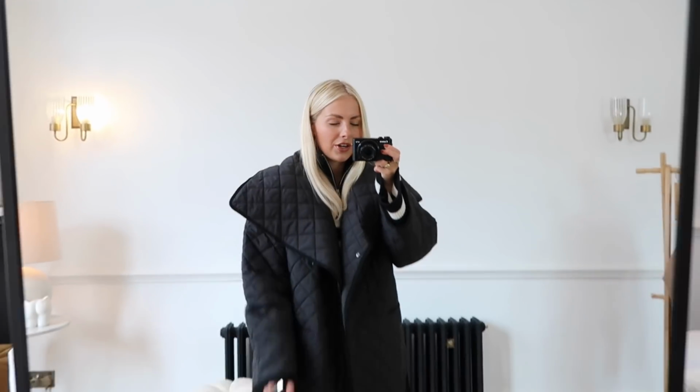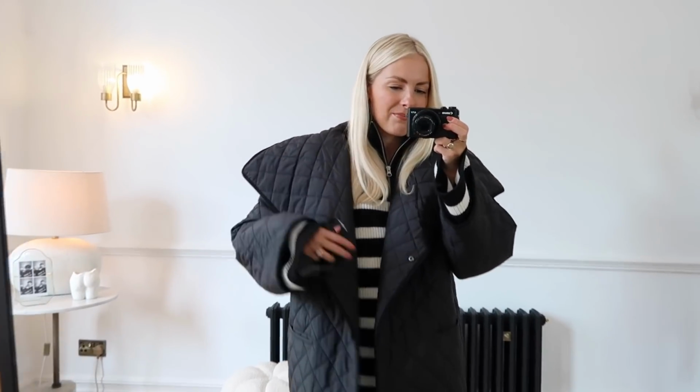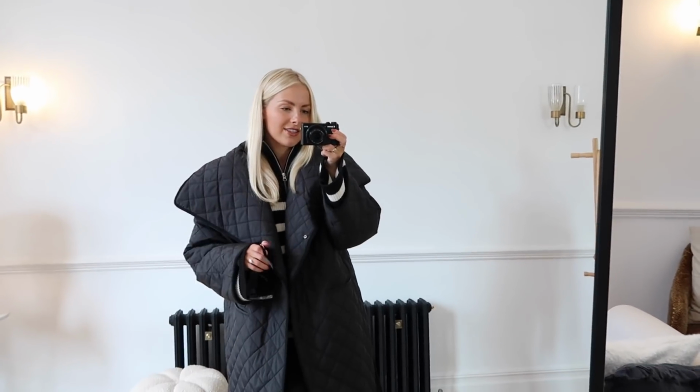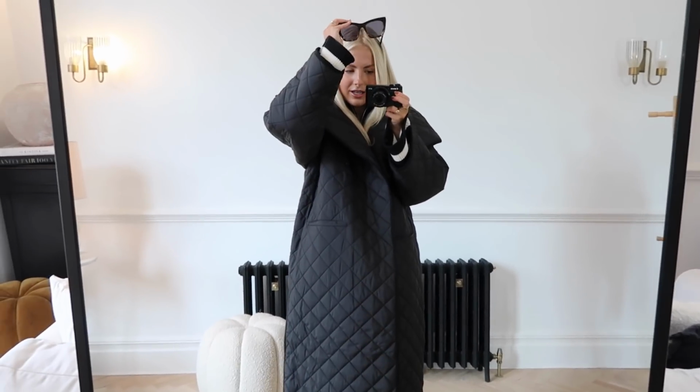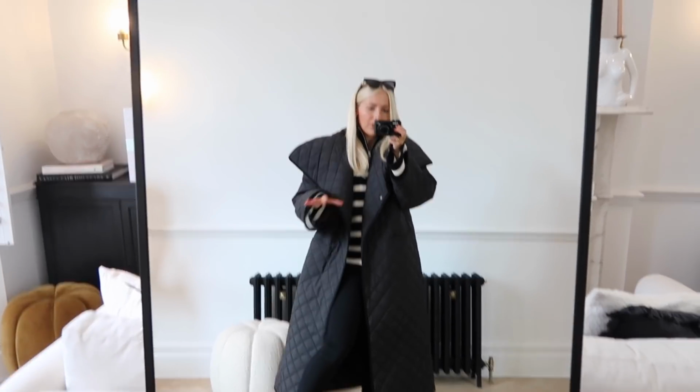It's really, really comfy. It's really well made. Obviously, I can't tell how waterproof it's going to be because it's not raining and I'm not outside. But it looks like it should be pretty water resistant anyway. But yeah, I'm definitely going to get the size down in this. But I do think it's really, really cool. And I think it would work really well with outfits like this.